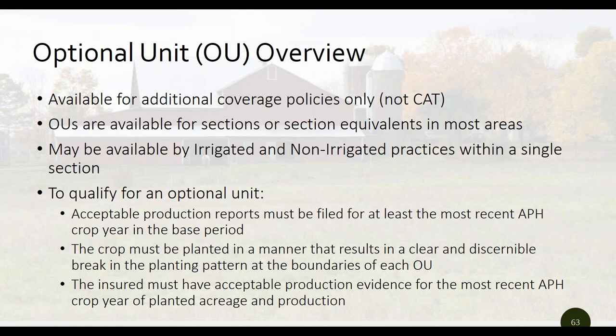Production reports must be filed for at least the most recent crop year in the base period. Crop must be planted in a manner that results in a clear and discernible break in the planting pattern. The insured must have acceptable production evidence for the most recent APH crop year of planted acreage and production. Now, at loss time, this is the good thing about optional units: each optional unit stands on its own. This is obviously the most popular unit option offered by the Risk Management Agency, and it does cost a little bit more than the other unit options.